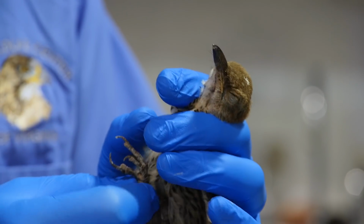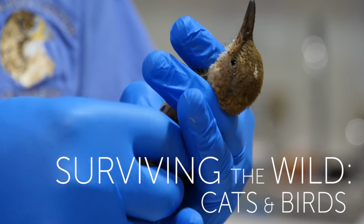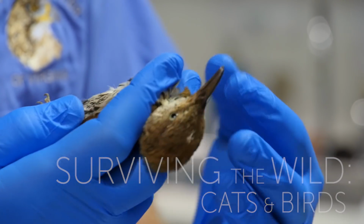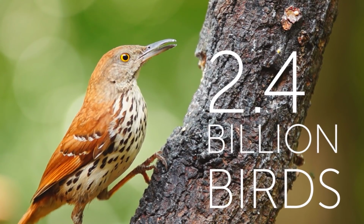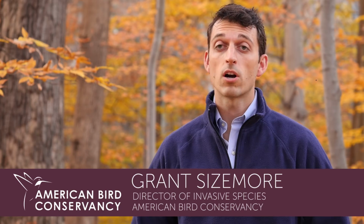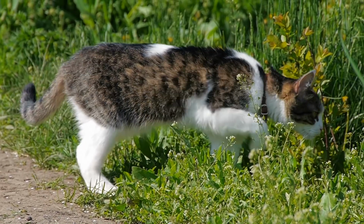All of the wounds and problems associated with this thrasher have potentially been associated with a cat. Outdoor cats kill about 2.4 billion birds in the contiguous United States every year. Cats are actually a non-native invasive species, one of the world's most harmful invasive species globally. Invasive species are one of the leading causes of biodiversity decline around the world.